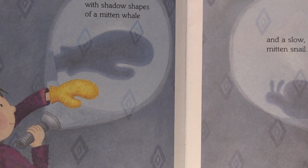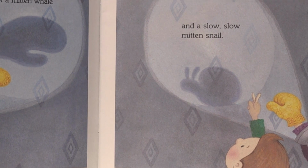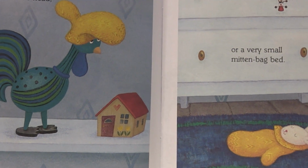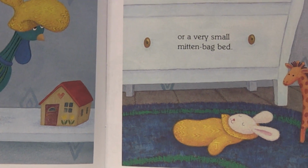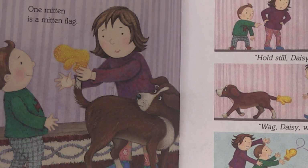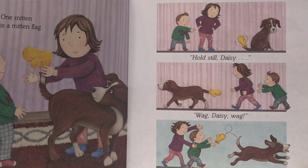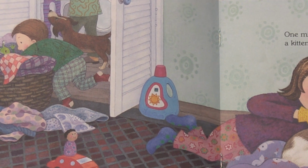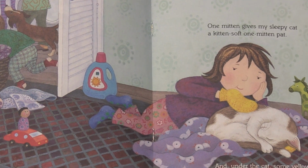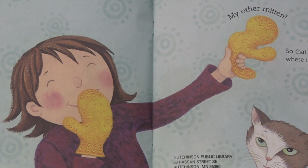One mitten can make a shadow show with shadow shapes of a mitten whale and a slow, slow mitten snail. One mitten is a hat for a rooster's head, or even a very small mitten bag bed. One mitten is a mitten flag. Hold still, Daisy, wag, Daisy, wag. One mitten gives my sleepy cat a kitten soft one mitten pat, and under the cat some yellow fuzz. My other mitten, so that's where it was.